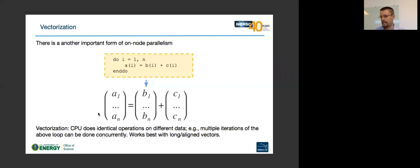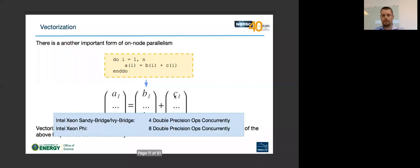What vectorization essentially means in the CPU sense is that the processor can do identical operations on different data, for example, different elements of these vectors, at the same time, concurrently in each cycle. For example, if you look at the vector units on common processors, for the Ivy Bridge processor that was on Edison, we were able to do 4 double precision operations on each vector processor. On the Xeon Phi, the Knights Landing that's in Cori, this is doubled to 8. And remember that we now have 2 of these vector processors per core. So now basically you're looking at a factor of 8 in performance improvement, whether your code vectorizes or doesn't vectorize. So it's an important concept.